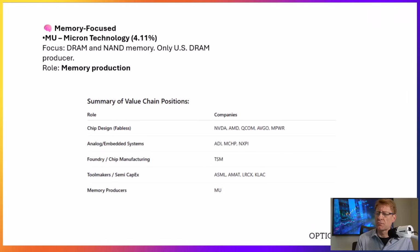And then memory focus, right? We've got MU there, Micron, of course, very, very US based, very important company.